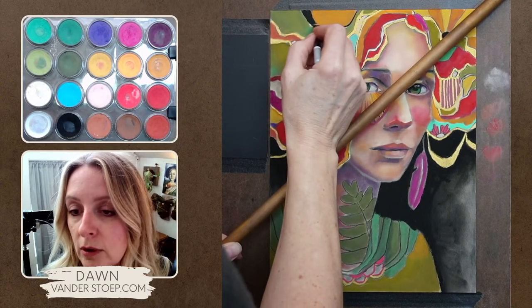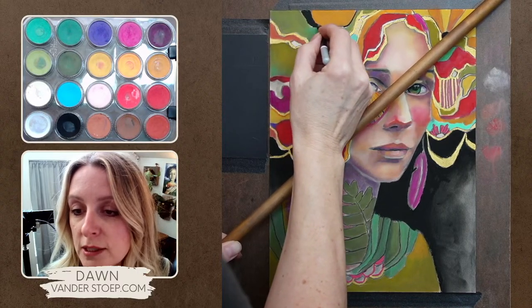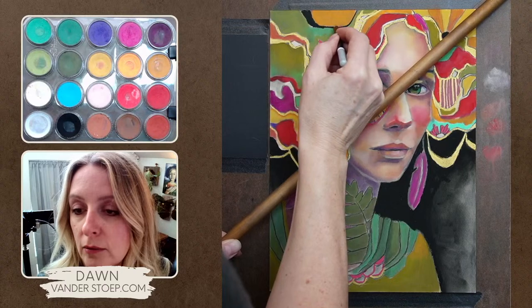And when you are on the paper, the pastel pencils don't shed as much, but they still do shed a little bit, more than the pan pastel.